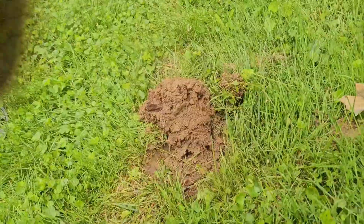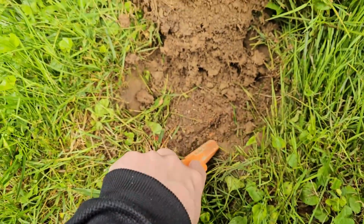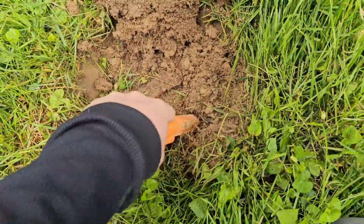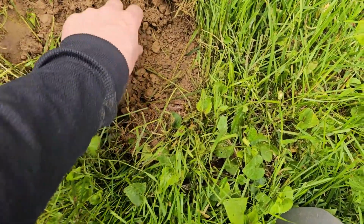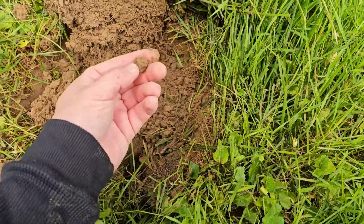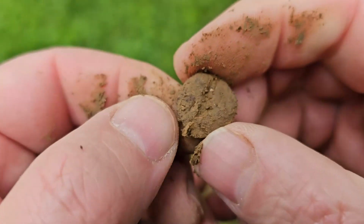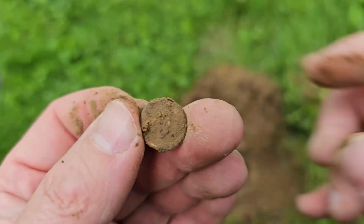All right, still like that signal. Let's see if we can find this. Sorry, worm. Whatever it is, it's out. What do we have here? There it is. Looks like we have a button, or what feels like a button, maybe. All right, not 100%. Let me get this cleaned up and I'll be right back with you guys.